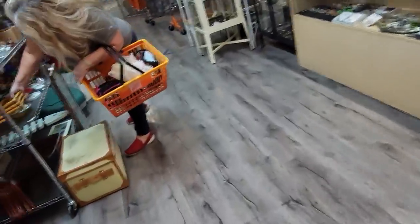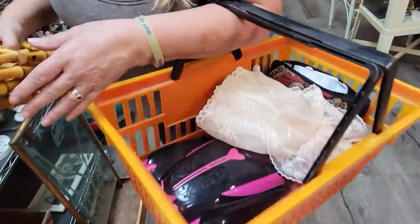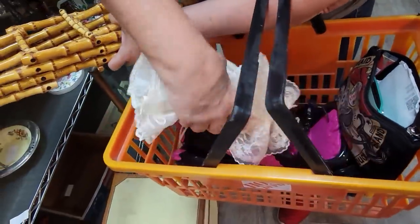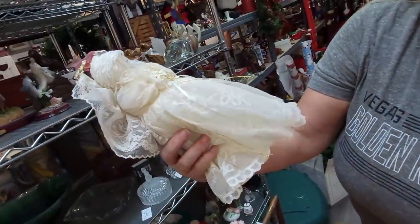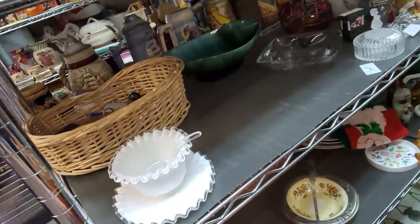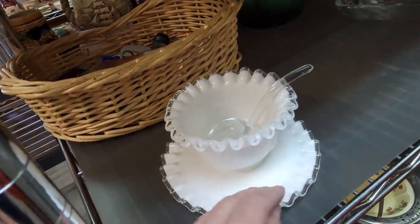Oh, wait. What else did you put in there? You found something else. You found a little angel. Because I like her. She's only $2. She's a cute little lace angel. Isn't she? Yeah, she's sweet. Got $2 worth of lace on her.